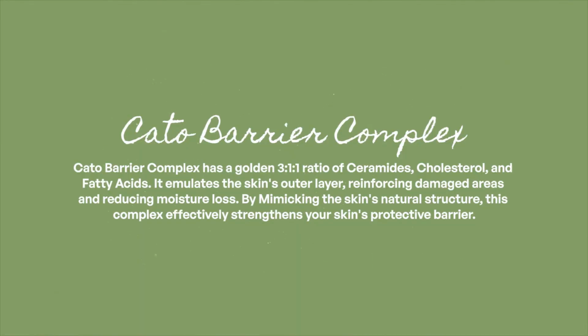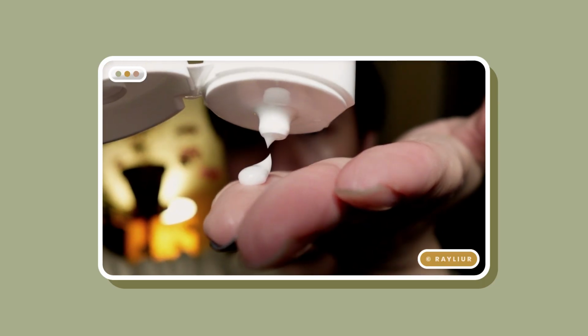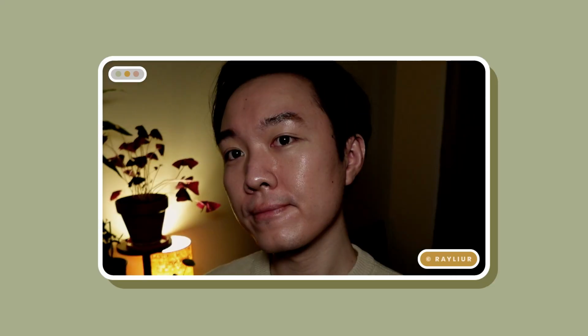The brand also calls this the Cato Cream because this is the product where they employed their Cato Barrier Complex designed for skin barrier protection. I want to say that this is a simple moisturizer, but it is a powerful one. This cream does a bunch of things, as we saw earlier with the key ingredients, but it also has some ferments for skin biomaintenance.